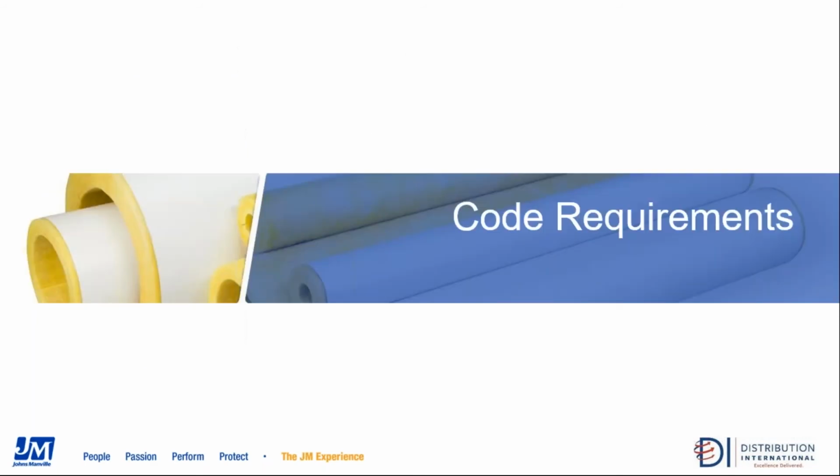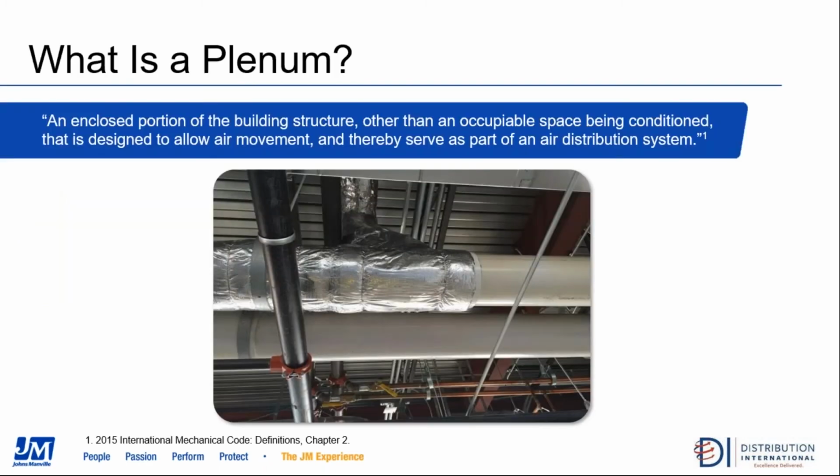Okay, next slide. We're about to talk about code requirements, but before we get into the codes, let's talk about exactly what a plenum space is. By definition, it is an enclosed portion of the building structure, other than an occupiable space being conditioned, that is designed to allow air movement and thereby serve as a part of an air distribution system.